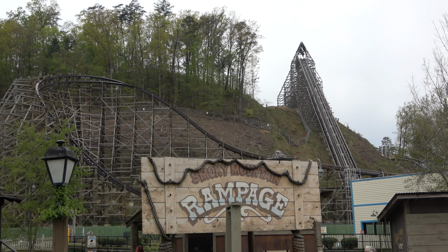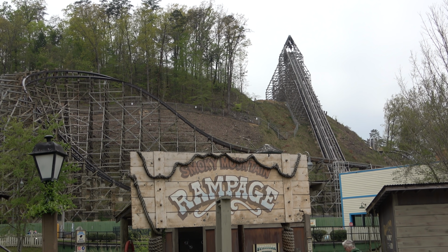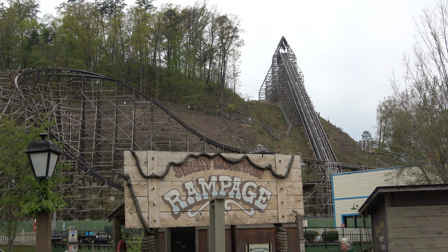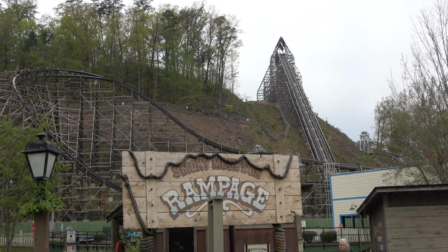Also, something coming to Dollywood this summer I think is going to be terrific. They are doing a drone and fireworks nighttime spectacular during the summer, so that should be something to watch. The drone technology is so cool.